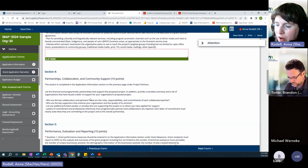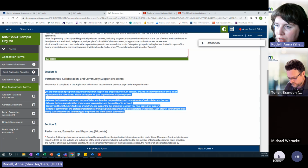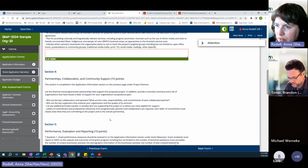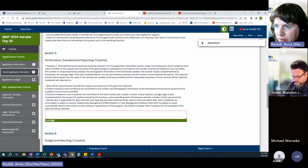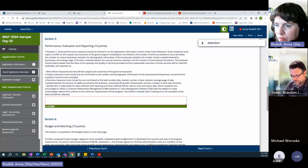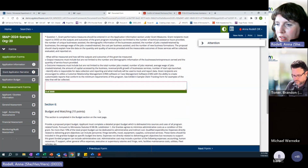There are some sections that are covered in other areas. So the partnerships, collaboration, and community support is going to be under the project partners section in the application information, but here's a little bit more guidance from the RFP to help guide you for filling out that section that you can reference. Then we have the performance evaluation and reporting section, 10 points, the questions supporting that, and then your area that you can put your narrative in.